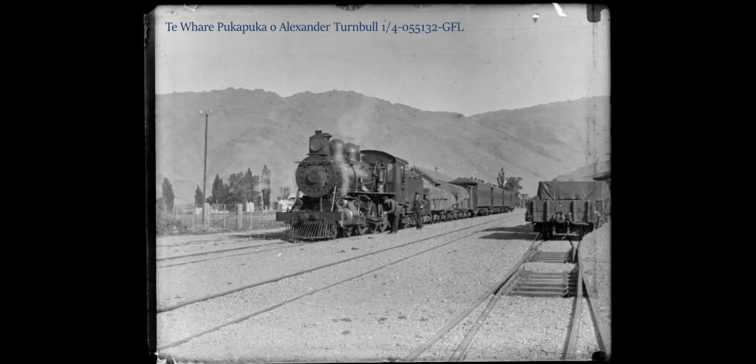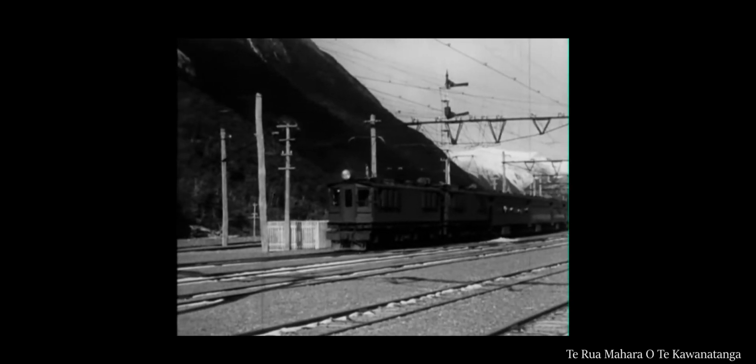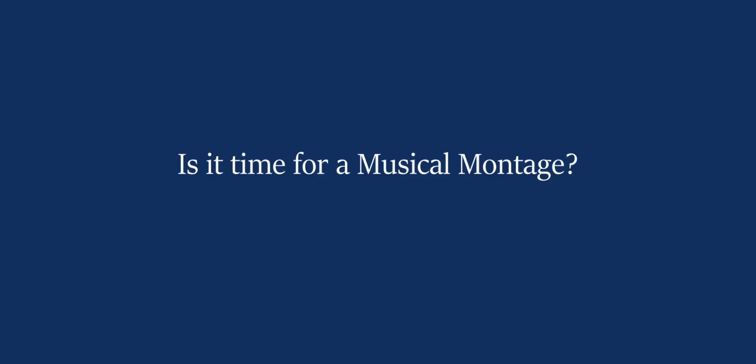They then served in secondary service on lines like the Central Otago line, and in the montage you'll see a number of photographs from that region. When the Otira Tunnel opened, they were transferred en masse along with the UC class to the West Coast, where they spent the balance of their long career. And yes, it's time for a musical montage.